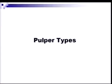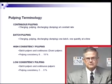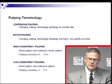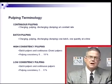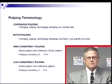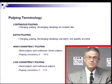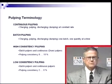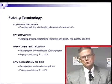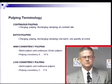First, I'd like to cover what types of pulpers there are. In order to settle on the terminology, we've included this list, which includes continuous pulping, batch pulping, high consistency pulping, and low consistency pulping. Between those four parameters, we can pretty much encompass all the technology in recycled fiber repulping. Continuous pulpers are characterized by the charging, the pulping, and the discharging or dumping of the pulper all done on a continuous basis, that is, at a constant mass flow rate.